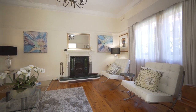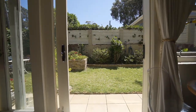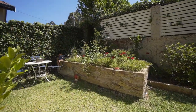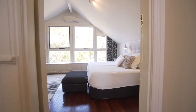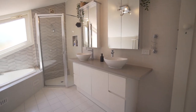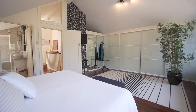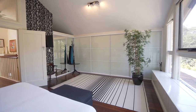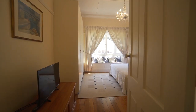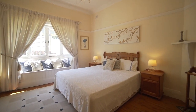There's a formal sitting room with fireplace and a perfectly positioned north-facing sunroom overlooking a picturesque manicured front garden. There's a remarkable super spacious upstairs master bedroom with cathedral ceiling and beautifully appointed ensuite with an amazingly elevated district bushland view, all to be enjoyed in complete privacy. There's as many as four or five bedrooms in a flexible floor plan together with three quality bathrooms.